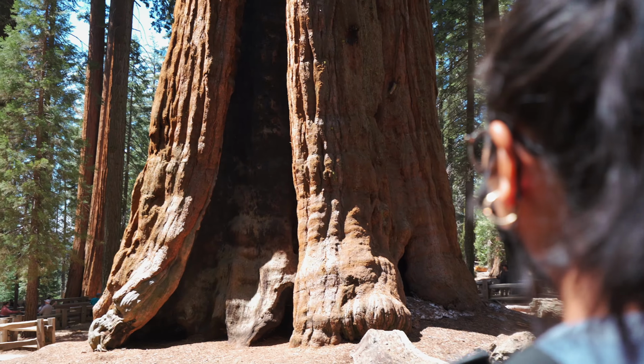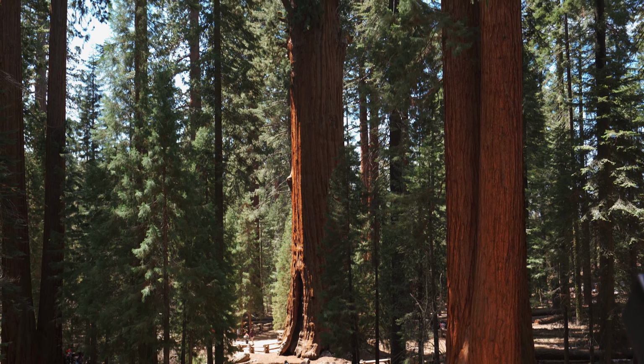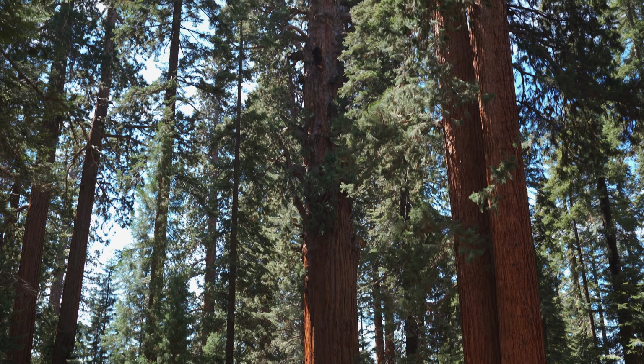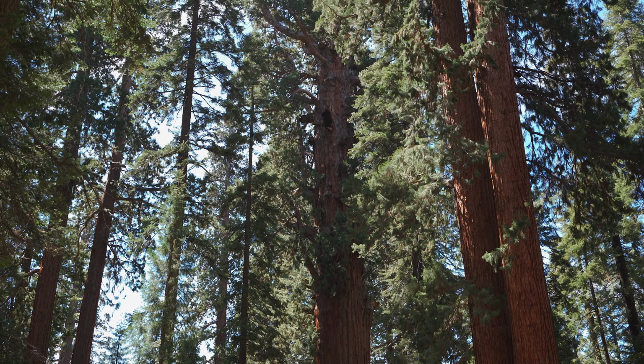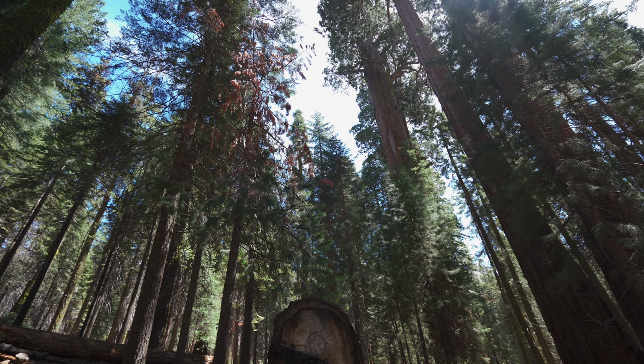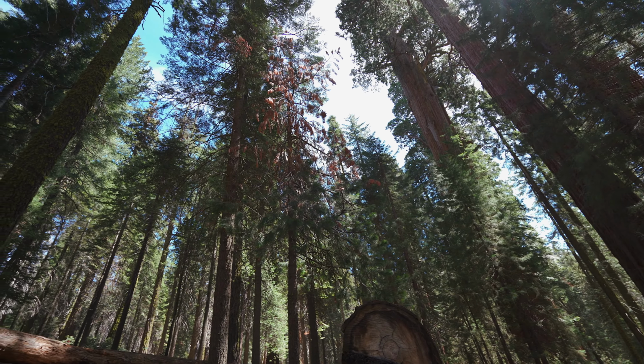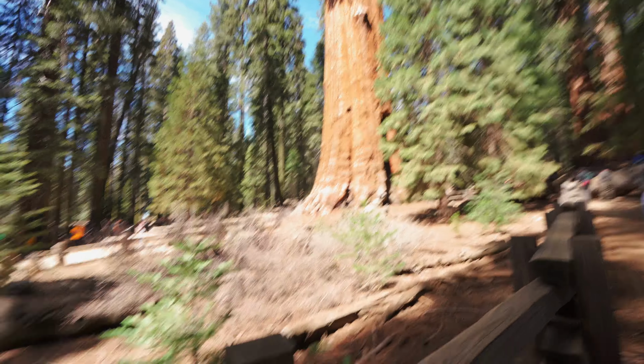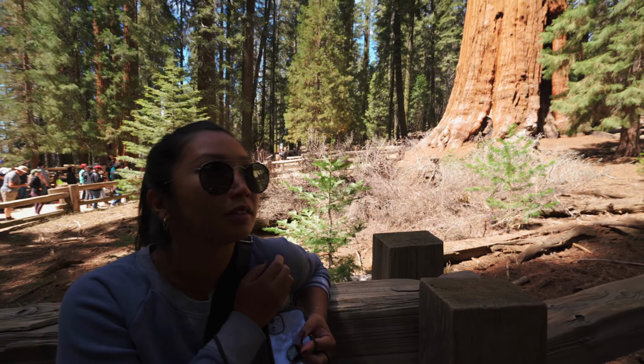So the diameter of this tree is 109 feet with a height of 275 feet, but you wouldn't really notice that it's the largest tree in this forest unless you measured it, because we're surrounded by a lot of large sequoias. Trees. Yeah. Like really large trees, so it doesn't really stand out. It's beautiful too. The color is beautiful.